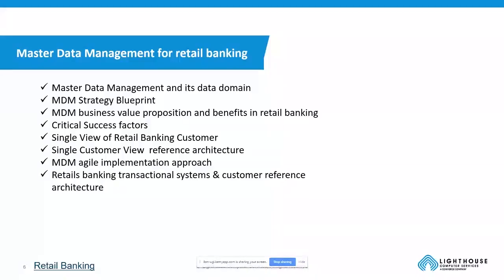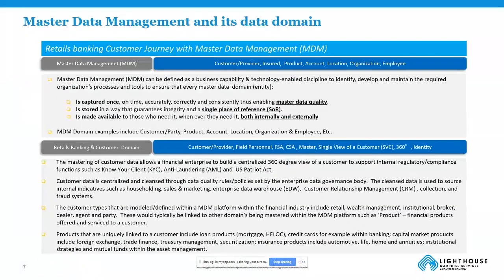The idea of MDM: we're going to talk about strategy and blueprint, business value, critical success factors, what a single view in retail banking might look like, the reference architecture, implementation approaches, and some customer success stories. It's really about how we enable MDM for banking without the added cost of a large implementation. So let's look at what the capabilities are and what we're trying to do within MDM in banking.